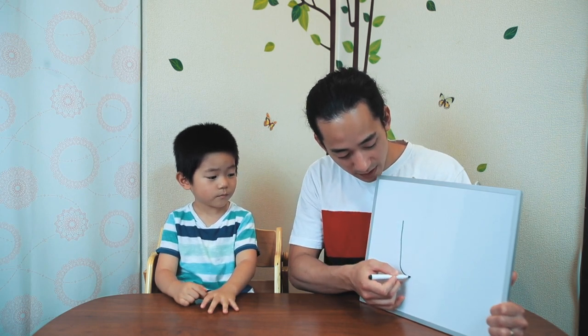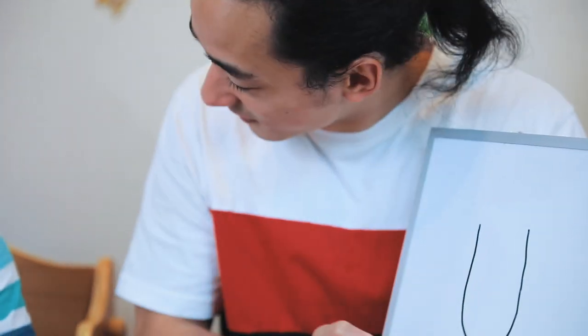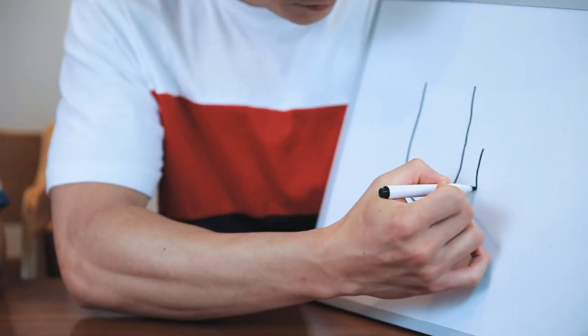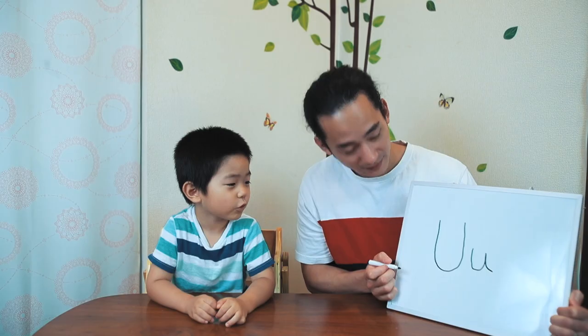And U comes down like this and back up. That's the letter U. And U says... Let me write the lowercase u, okay? This is the lowercase u. It's a bit smaller, but it does the same thing. It goes down.